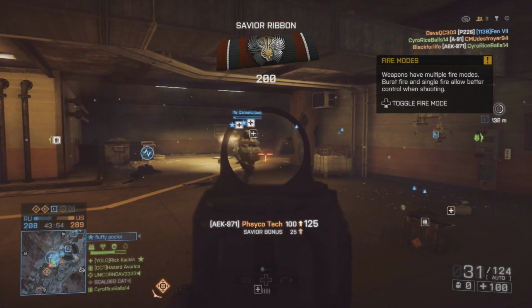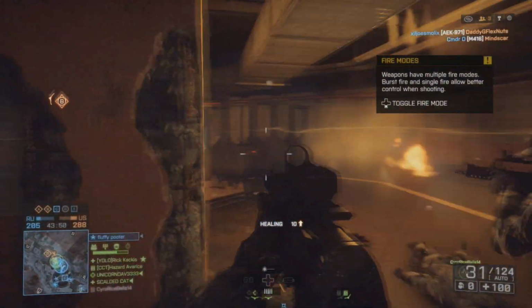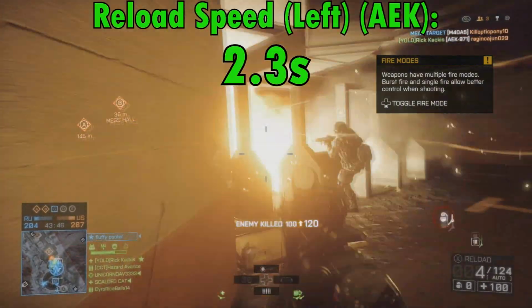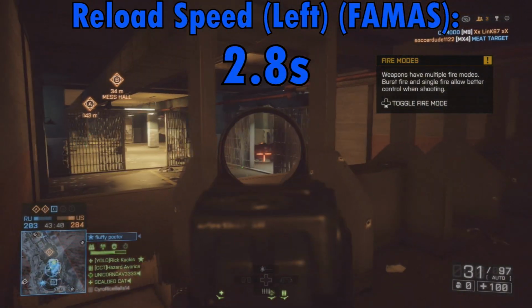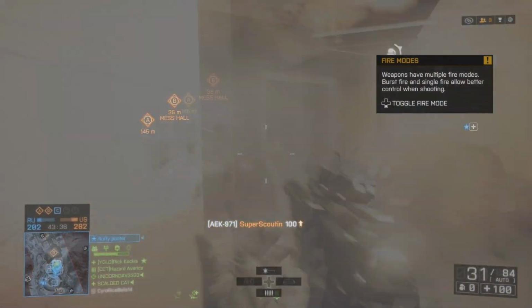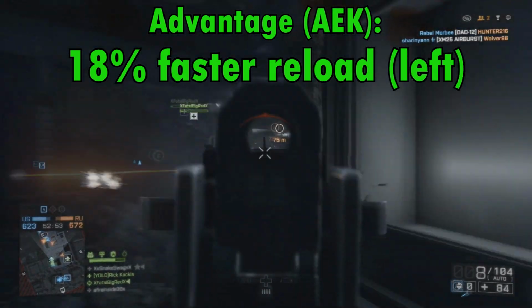Now, the reload speeds are actually pretty interesting. The AEK reloads faster as long as there are bullets left in the magazine. If there are bullets left in the magazine, the AEK reloads at 2.3 seconds, whereas the FAMAS reloads at 2.8 seconds. So, in terms of tactical reload, the AEK reloads 18% faster as long as there's bullets in the magazine.